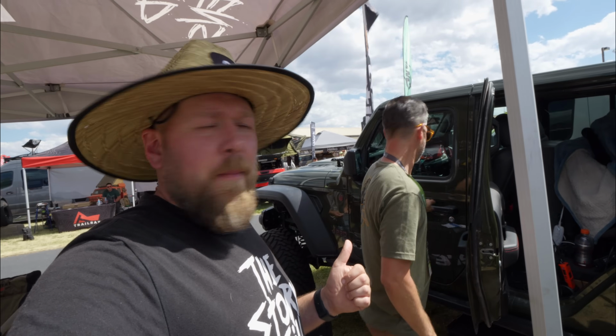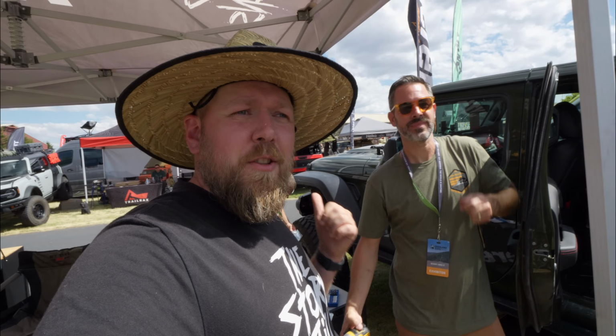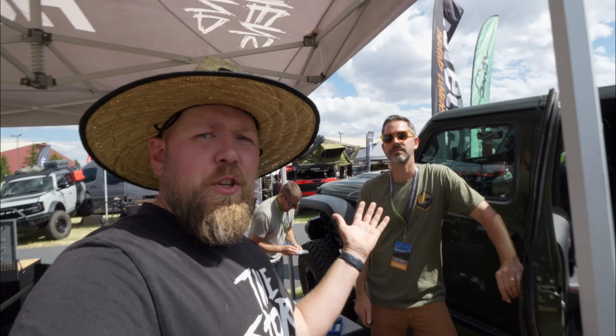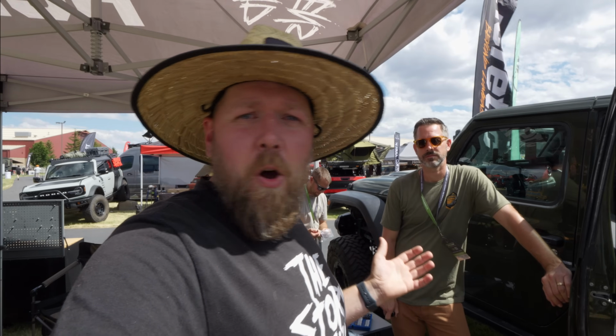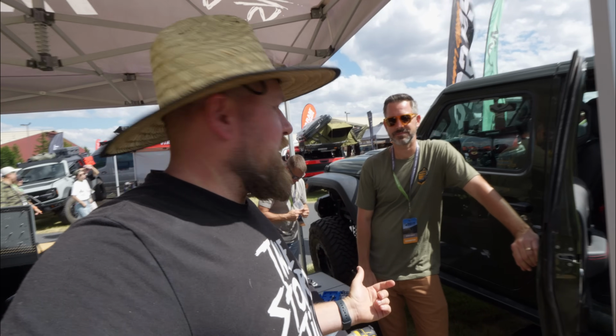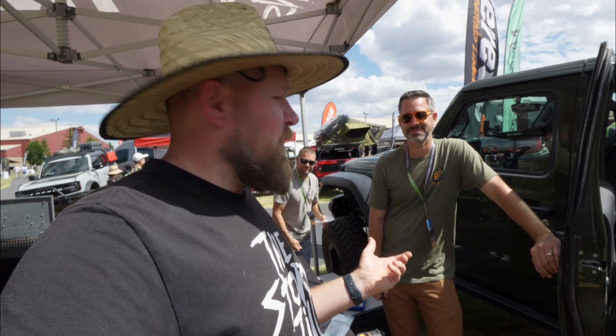I'm here with Steve from Desert Does It. He's got a product called Seat Jackers. It kind of adjusts the angle of the seats in the Jeep. So I always feel uncomfortable in these seats, and I sat down in the seat at their booth, and it felt great. So we're gonna give it a try here. He's gonna put it in right now.